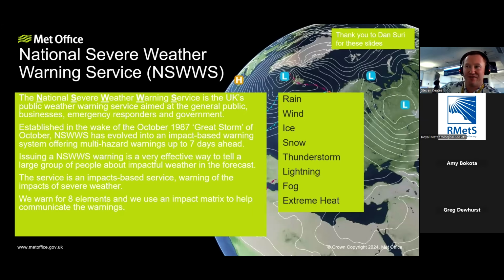So what about this National Severe Weather Warning Service? Very quick overview of what these are. I'd like to also just give thanks to my colleague Dan Surrey, who has provided some of the background to these slides rather than me having to make them myself. It's our public weather warning service, which is aimed at the general public, businesses, emergency response and government. So everybody who may be interested will be a recipient of this service.